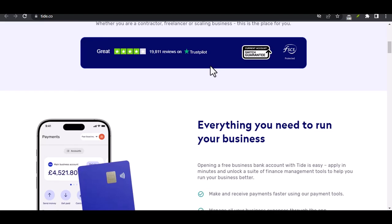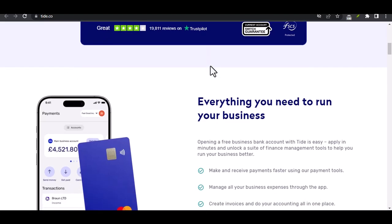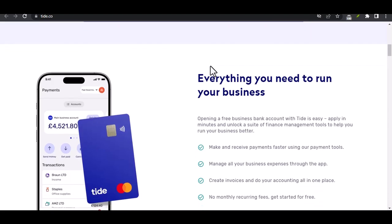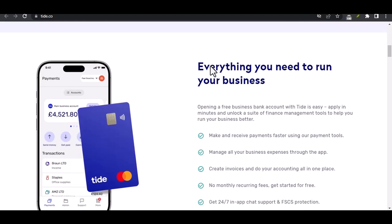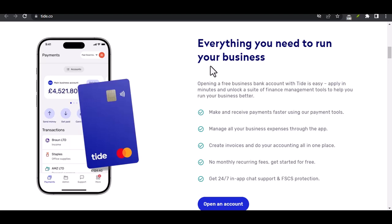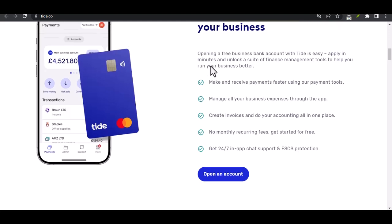What is Tide? Tide is a digital banking platform that offers business current accounts. Unlike traditional banks, Tide doesn't have physical branches, which means lower overhead costs and, in turn, better deals for you. It's a streamlined, online-only experience that's perfect for entrepreneurs who want to manage their finances on the go.